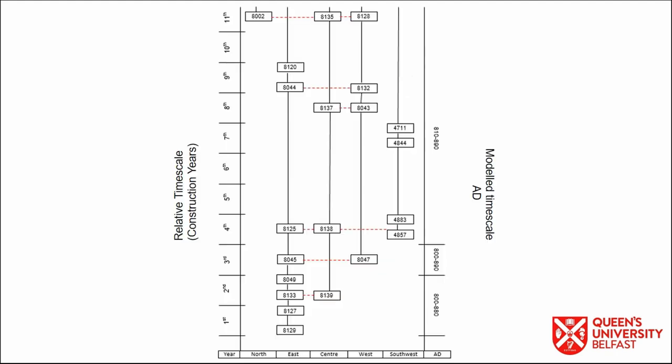This resulted in what I'm calling a dendromatrix. So you see on the left side, you have the relative timescale, and these are the construction episodes year by year. On the other side, you have the model timescale, and then the matrix in the centre. So you can see how the relationships are being resolved.